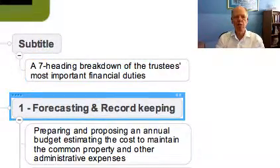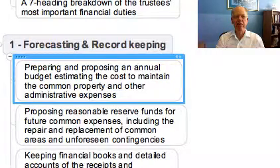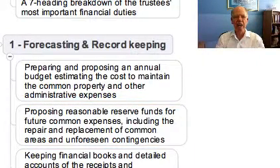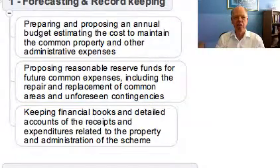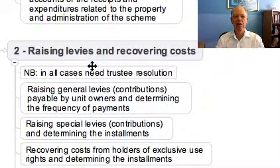Let's start with forecasting and record keeping. Clearly, the trustees prepare and propose an annual budget, estimating the cost to maintain the common property and other administrative expenses. They propose reasonable reserve funds for future common expenses, including the repair and replacement of common areas and unforeseen contingencies. They keep financial books and detailed accounts of the receipts and expenditures related to this property and the administration of the scheme.